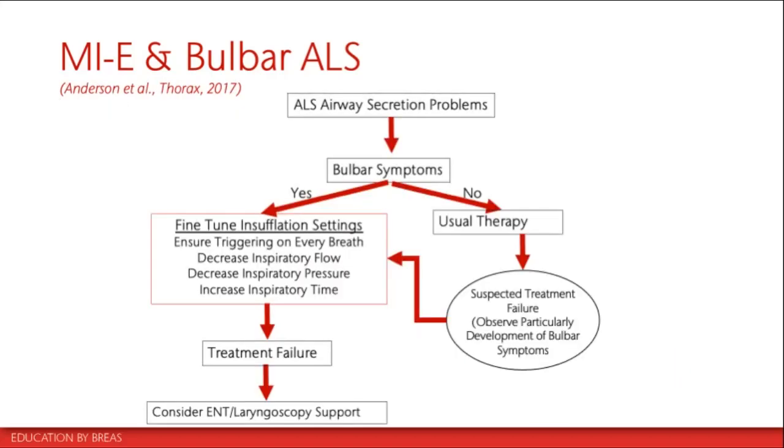Tina Anderson looked at what is going on with the upper airway with the introduction of mechanical insufflation exufflation. And she came up with this really helpful algorithm for what to do in our ALS patients. So, do they have secretions? Yes or no? Do they have bulbar symptoms? Yes or no? If they don't, we can set up our mechanical insufflation exufflation device the way that we would do normally and see if the treatment is a success or a failure.